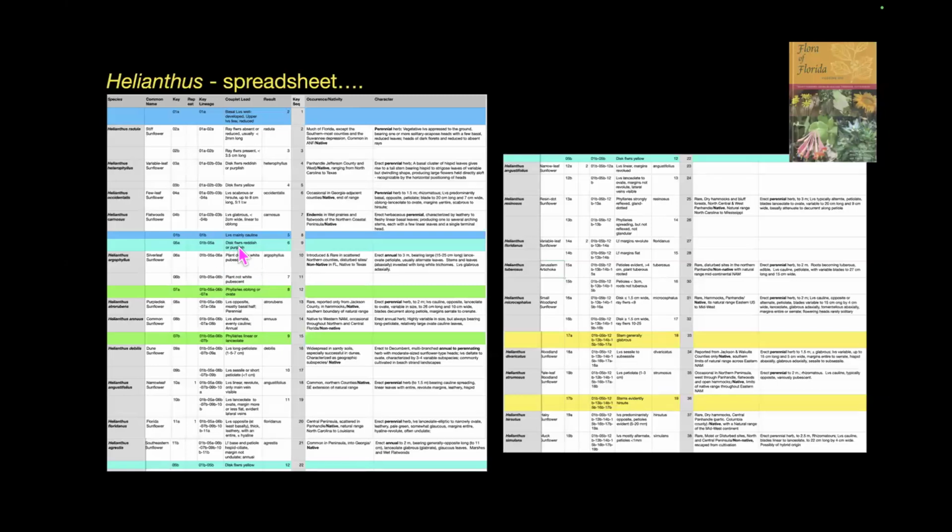And then our next choice is the disc flowers are reddish versus the disc flowers being yellow. So all of these plants have red colored disc flowers, okay? And all of these, the disc flowers are yellow. And then they start breaking them out. Now notice that some plants are going to come out twice. Let's see. Anyway, angustifolius, disc flowers yellow.